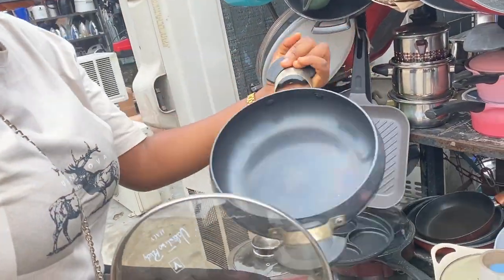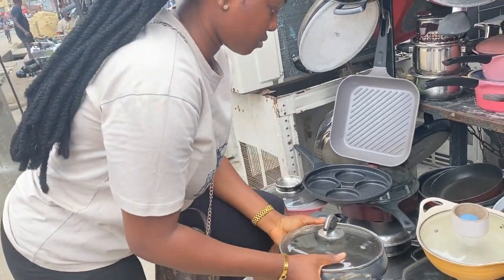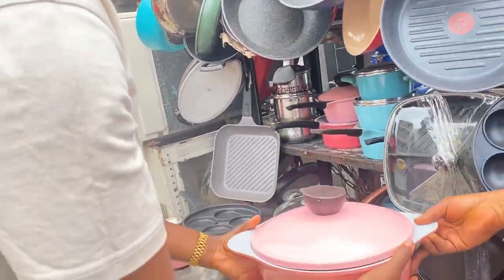Your 2,500. How much is this one? 3,000. Okay. She said she just bought this.